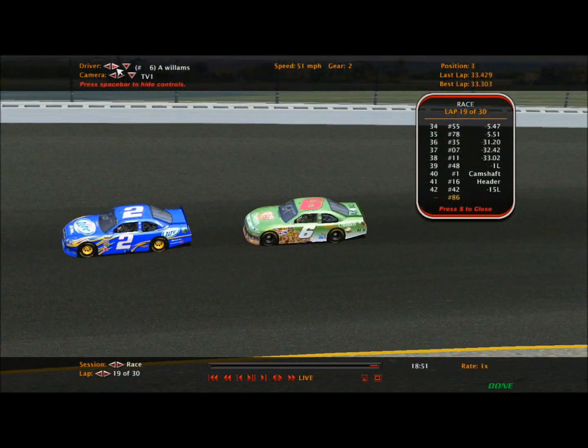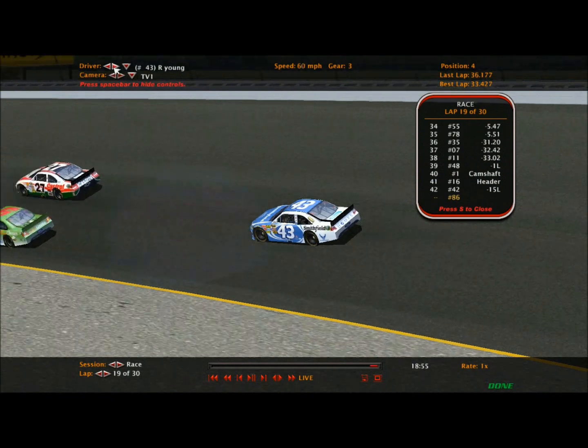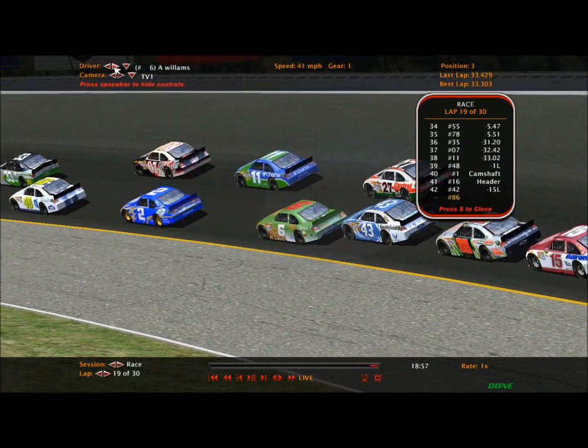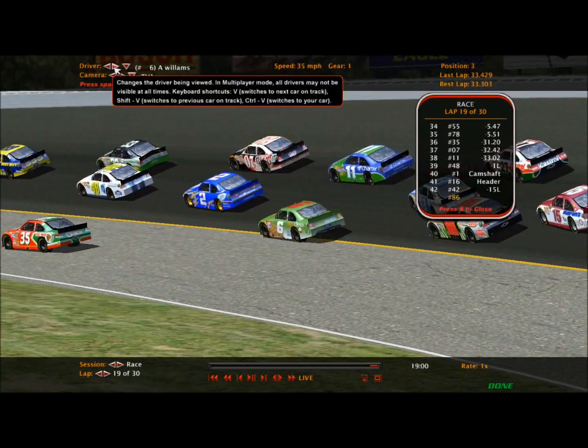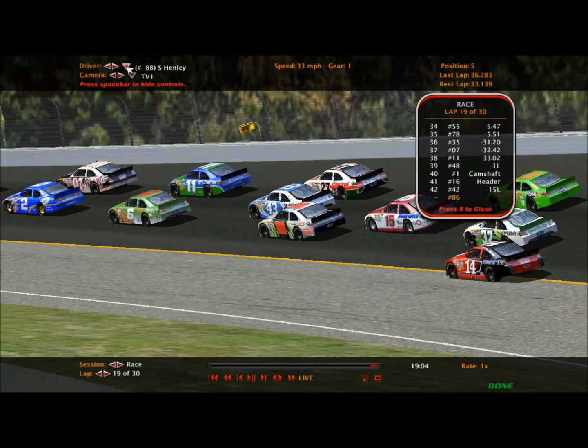But the leader will be... Oh, they're wrecking up here. What's going on up here? Oh, man. Guys, calm down. They're all bumping into each other.